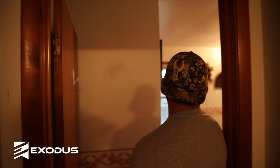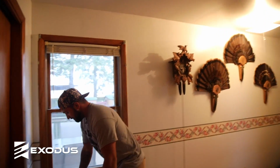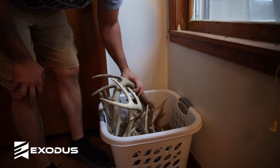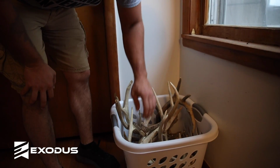All right, coming in here to the guest bedroom. Got a nice little laundry basket full of some of the sheds I've found over the years. I've got probably one, if not two more at my parents' house. I just never felt the need to really bring home.